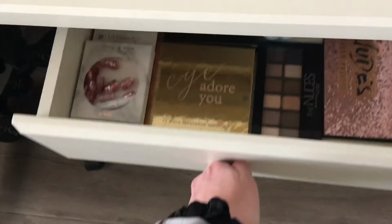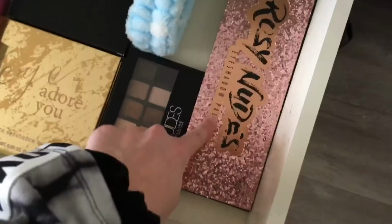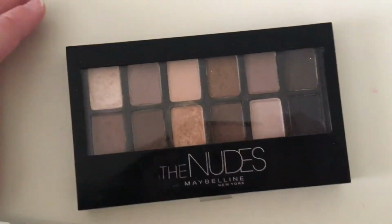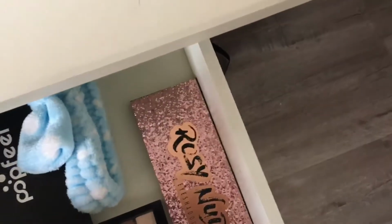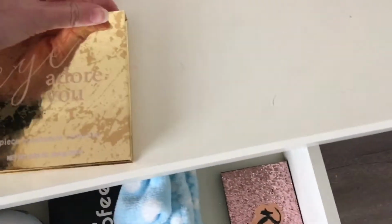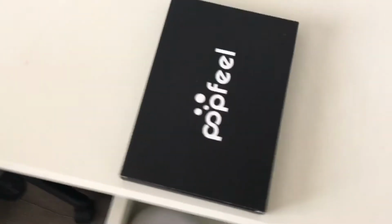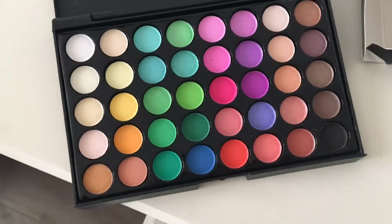Then in this drawer, I hold my eyeshadows and a couple other things. I have this Rosy Nudes eyeshadow palette. This Maybelline The Nudes palette. I Adore You palette 12-piece eyeshadow from Target. This new palette I got, and usually I go for the neutral, as you can tell. I go for the neutral nudes, and I got my first color palette. Those are all my eyeshadow palettes, and now onto this.